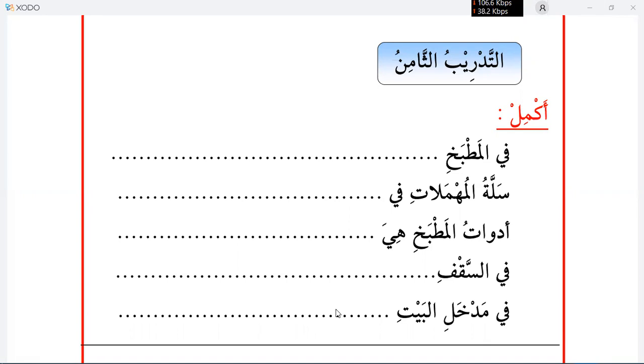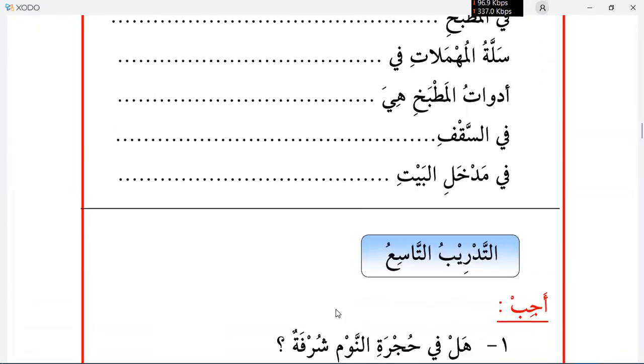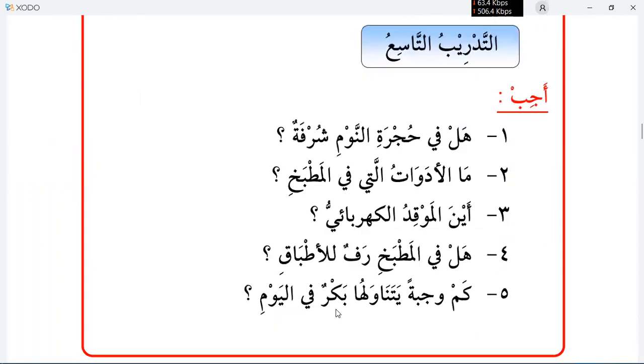في مدخل بيتي أشياء كبيرة. Repeat. في مدخل البيت أشياء كثيرة. كثيرة. في مدخل البيت أشياء كثيرة.